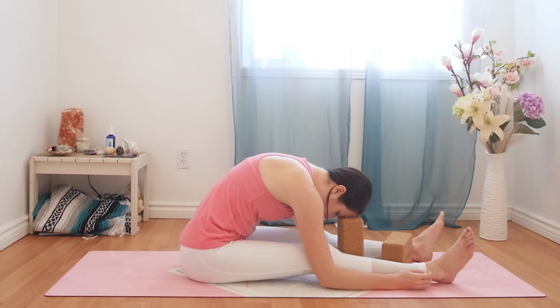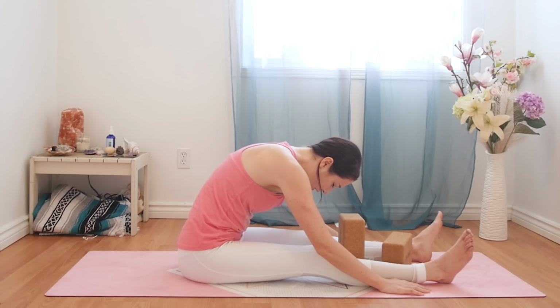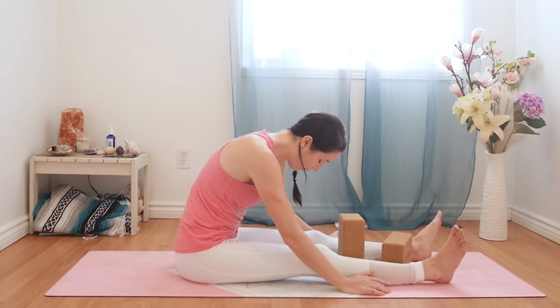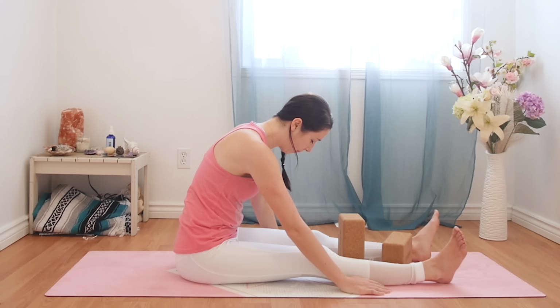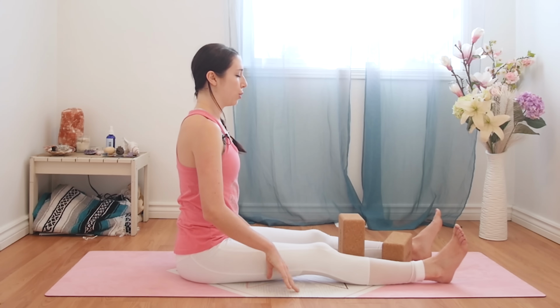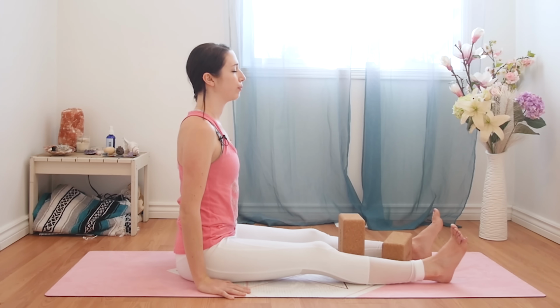Really important here that you engage your arms and super slowly start to ease your way out of this forward fold without rushing, and keep breathing even as you transition here until you get your shoulders aligned over the top of your hips.